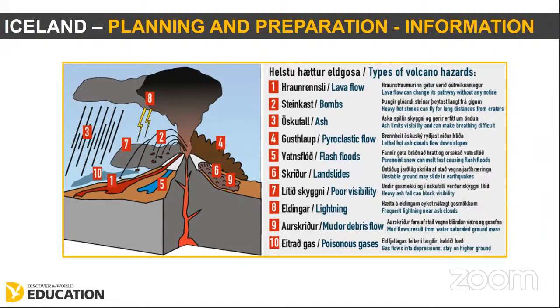Now, the question in the chat box is really, really good. And whoever asked this question, well done. You're really thinking like a geographer, which is brilliant. Why doesn't every disaster prone area have FutureVolk? And you know what? Wouldn't it be great if everybody did?